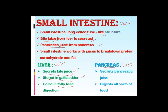Next is pancreas. Pancreas secretes the pancreatic juice, and it helps in the digestion of all sorts of food, that is protein, carbohydrate and fat. So while working in companion with liver and pancreas, small intestine carries out the digestion process with the help of the juices that are released by the liver and pancreas, and helps in the breakdown of protein, carbohydrate and fat.